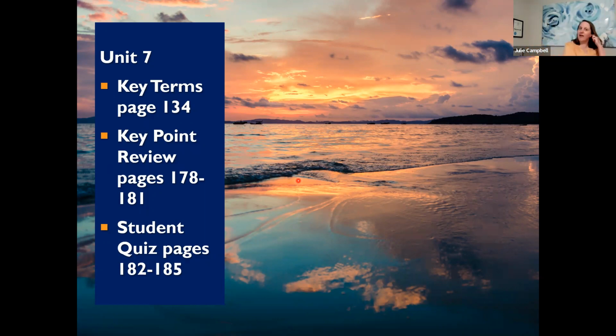There are those key terms way back on page 131. Your key point review, good summary, sum up Unit 7, student quiz. I have some other material in the online learning system I'm going to show you in just a second. You can find some of this in the license law and commission rule comments that we introduced last week. Unit 7 is deep, it's thick, it's a lot of red stars. You're going to get a lot of test questions.